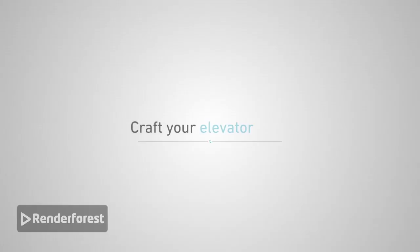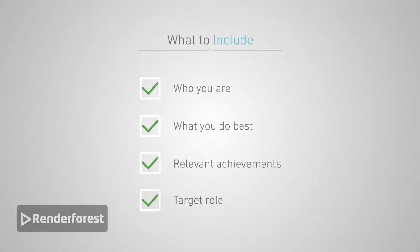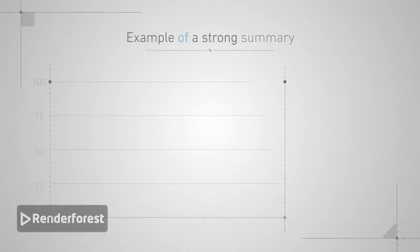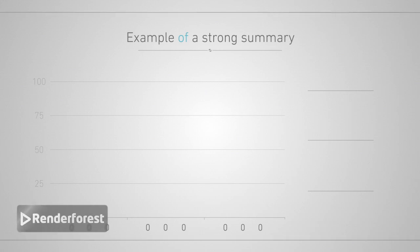At the top of your resume, include a strong professional summary of 3 to 5 lines. Think of this as your personal elevator pitch. Your summary must clearly define who you are, what you excel at, your top achievements, and the specific role you are currently seeking. Consider this marketing professional example. 7 years of experience in digital campaigns, proven ROI growth, and seeking a senior manager role.